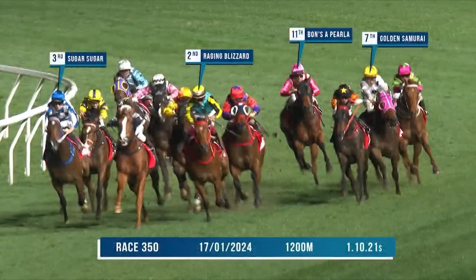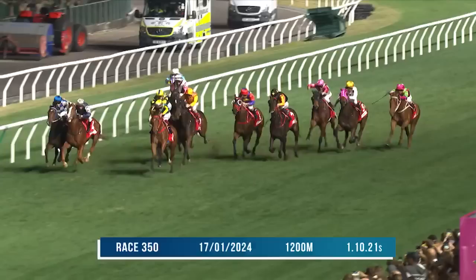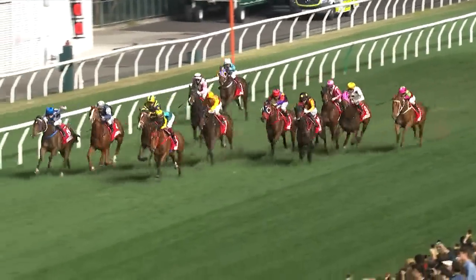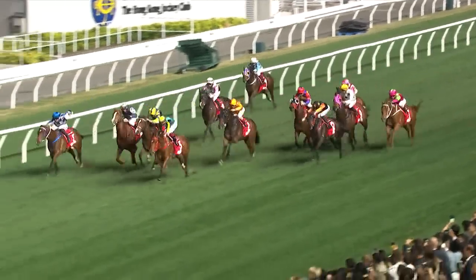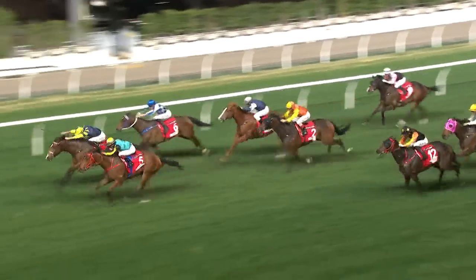Galaxy Patch runs in a really hot field on the weekend. But we need to find a winner, Paul, in race number 9 before we get there. Raging Blizzard, we heard from Karis, he's drawn out in barrier 12. Sugar Sugar, he runs third. Alfie's got a really good record on the horse. Golden Samurai, just not sure where he's at, and Bonzapurla had an excuse. He definitely did. Look, I'm going to include Sugar Sugar and Raging Blizzard, because they're both running really well at the moment, and they were there to fight it out. But Watch Buddy, who I think can win earlier in the card, did nut both of them here. I thought it was Golden Samurai, as you say. I'm not sure where he's at, but he did run on a little bit there, and he has got a light weight.